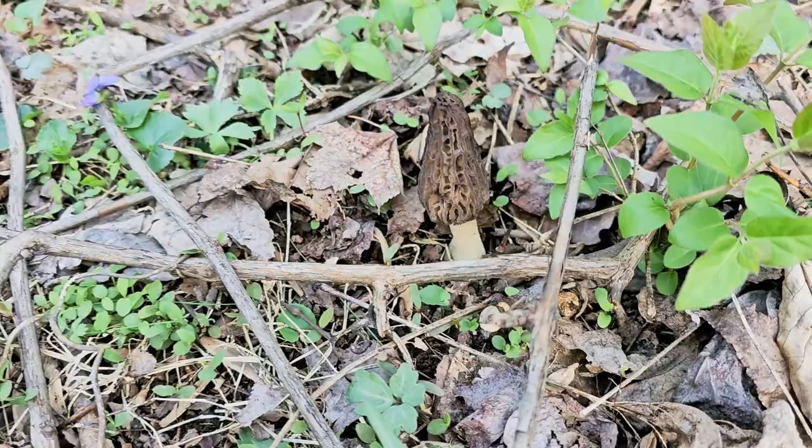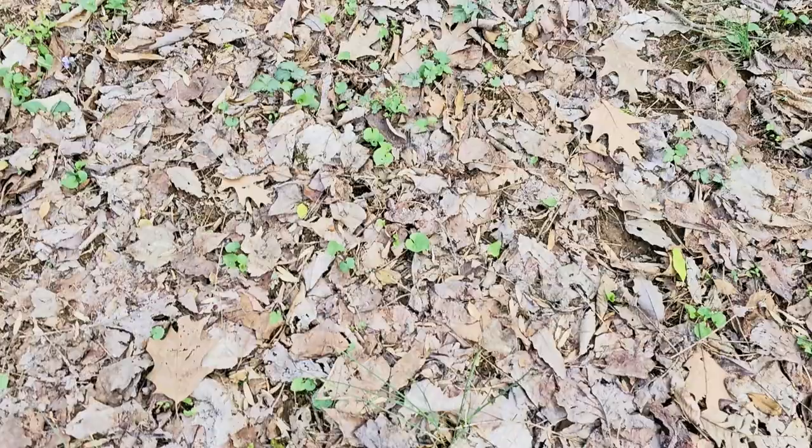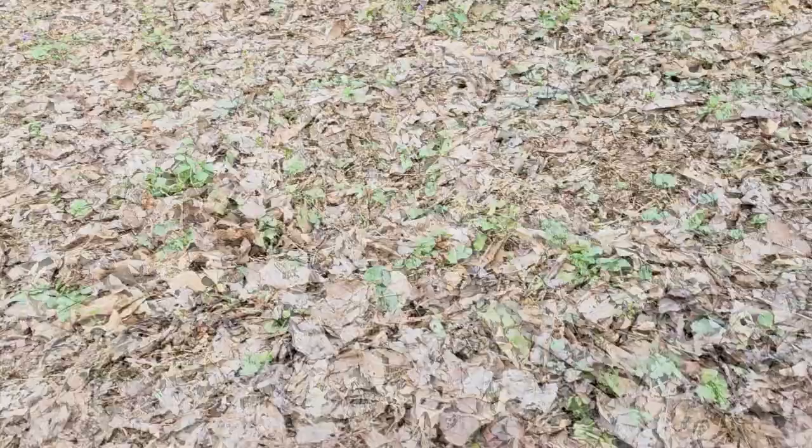That is a beautiful one. Probably one of the prettiest ones we've found so far. Got a small handful today already. Been out probably maybe 20 minutes so far. There's one.